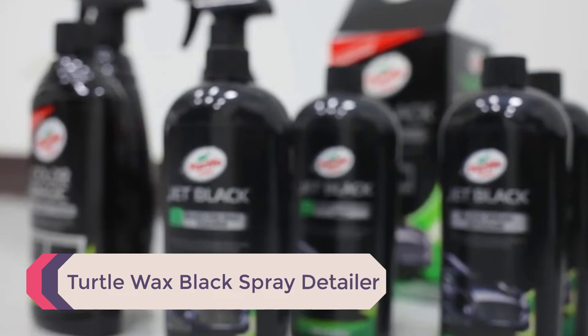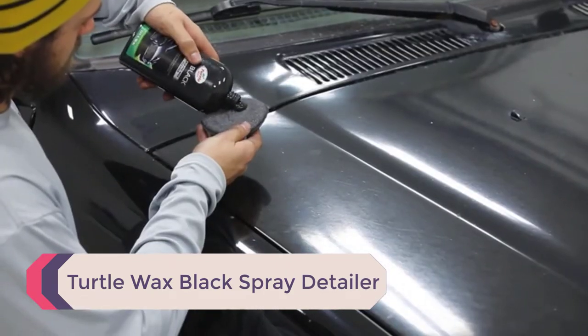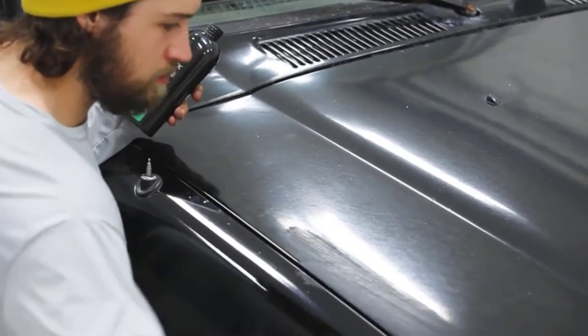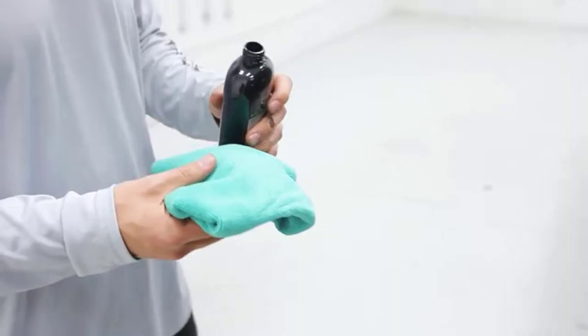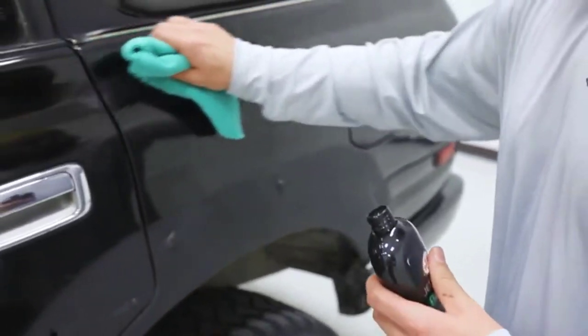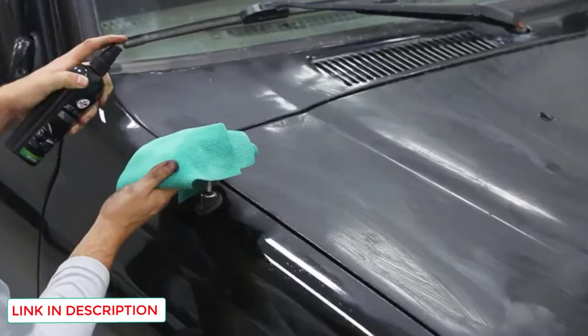Number 4. Turtle Wax Black Spray Detailer. If you want to make applying wax to your black car easy, then a spray is just the thing. This wax spray from Turtle Wax is black tinted to fill minor scratches and dings and leave you with an ultra sleek finish. If you have swirl marks or any permanent streaks on your bodywork, this spray can take care of them.